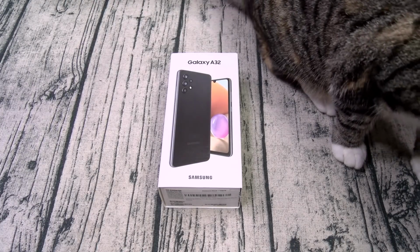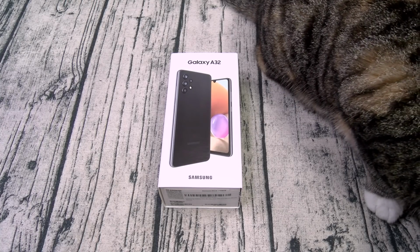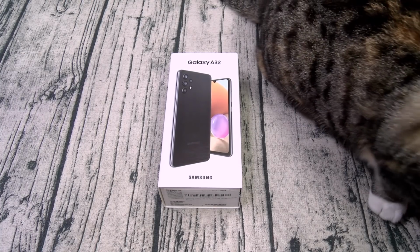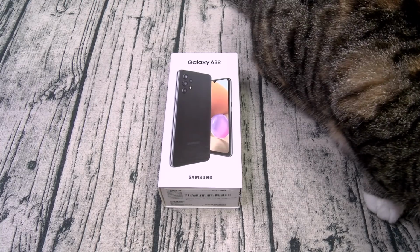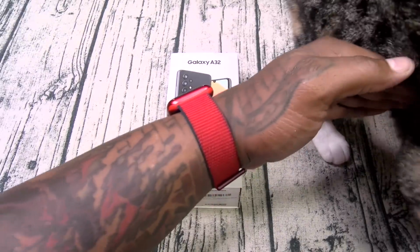First things first, shout out to White Shoes, back in the building. I love my white shoes. White Shoes. I love my white shoes. Calm down. Right in that rib.